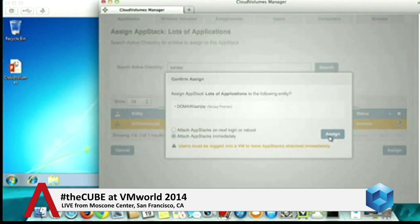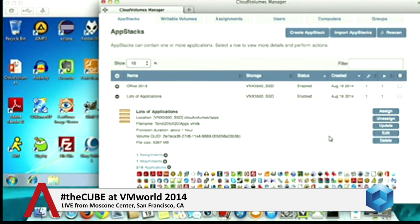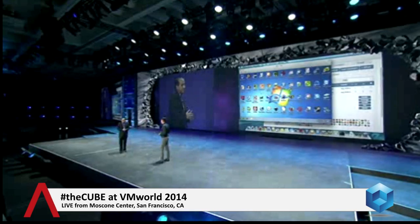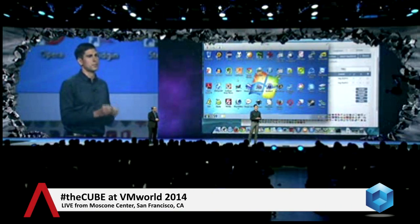Again, a couple of simple clicks. We make the assignment, and just as quickly as we delivered Office, we can give you all this insane amount of stuff here. Okay, that looks more like my desktop. Although I need to clean it up a little bit, but that looks more like my desktop. Okay. All right, I get it. I think this is remarkable. I didn't think it could be that easy. It does look like a power user's desktop, Sanjay. All right. So that's great, right? So we've simplified application delivery for desktop.